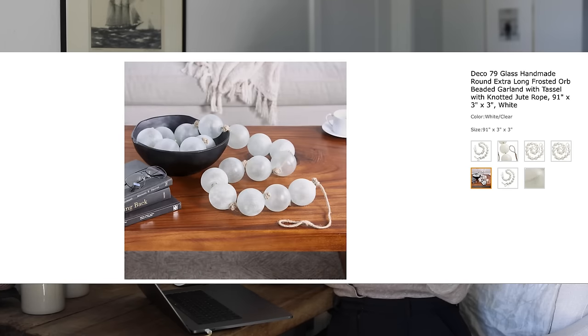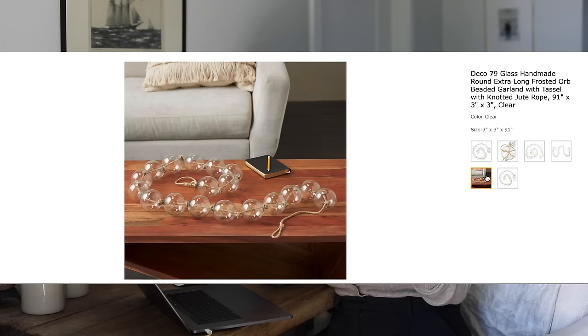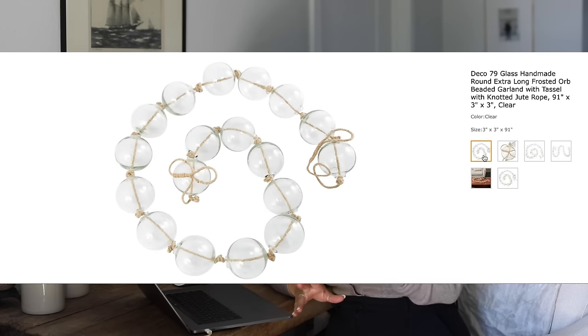Very cute. Next in my cart, I have two different kinds of glass garlands. I saw these at Home Goods when I did my Home Goods shop with me, and I just loved them. I have seen these before, like at Pottery Barn and places like that, but for some reason, these ones just stood out to me. So I have a frosted glass garland in here and then a clear glass garland. I can't decide between the two. I kind of lean a little bit more towards the frosted, but I'm not sure.